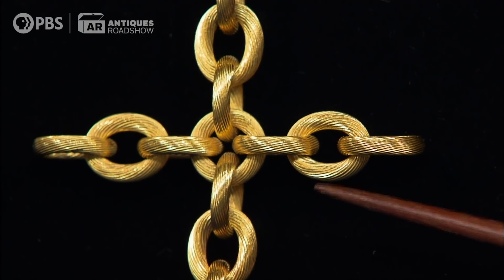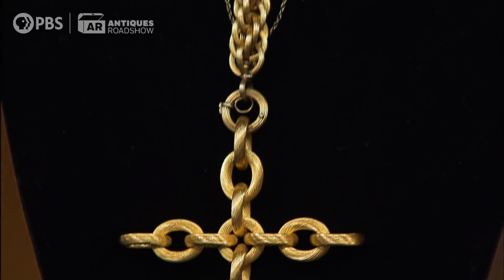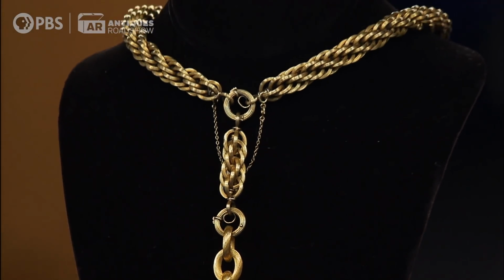And this is also in part due to the fact that even though the gold rush was in 1849, there's still not as much gold in the marketplace yet. And so the idea was to take a small amount of material and make a very large looking ensemble.